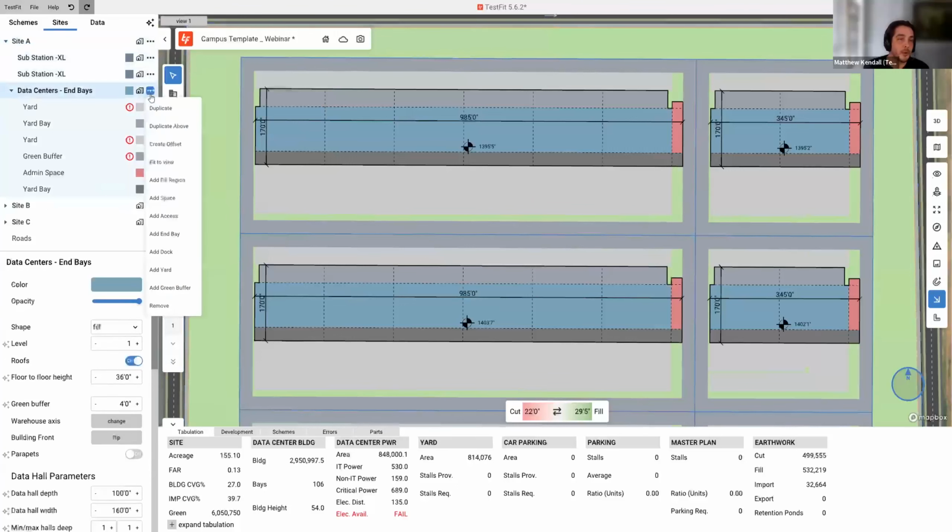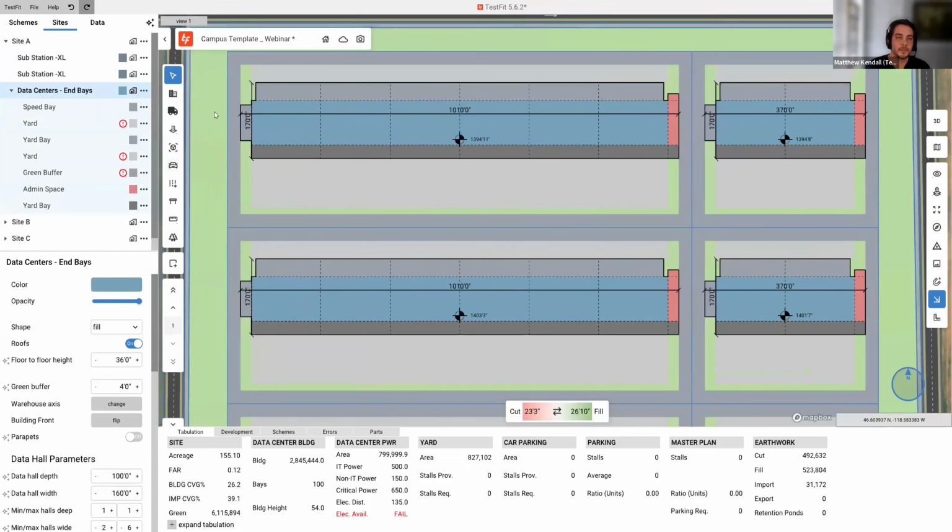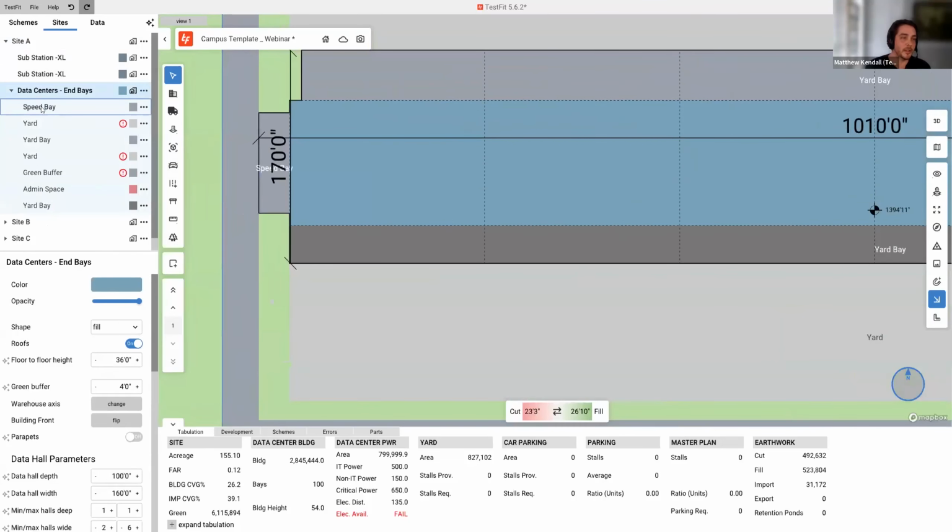What I can do is go to my data center building itself. I can add a style of in bay that I want. You can see we just have in bay, dock, yard, and green space. We're going to add another in bay. And then we get to pick the side that we want. Let's choose right for right now. Cool. And so you can see over here, right now it's called a speed bay.